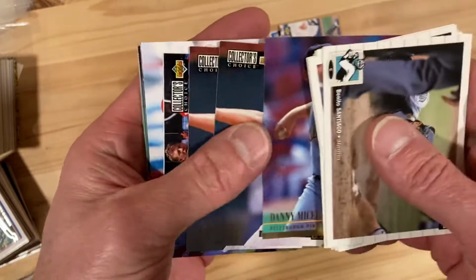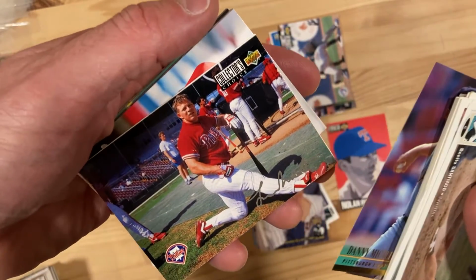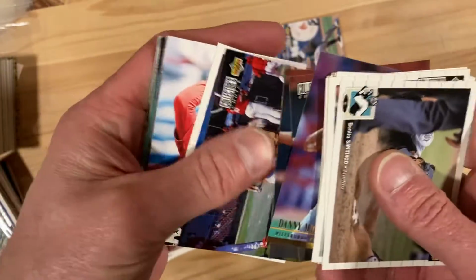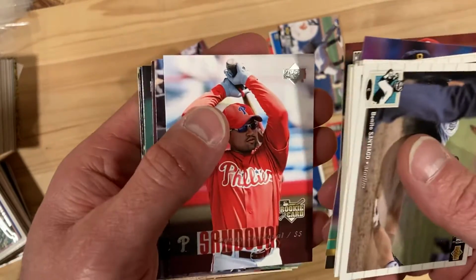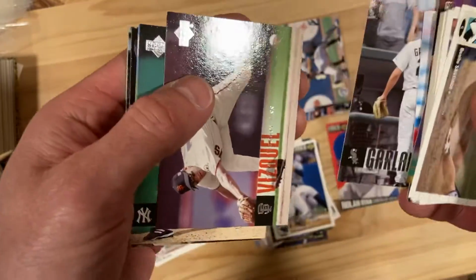All right. Lenny Dykstra. Yeah, and that's one of those silver signature ones. I suppose that one. Danny Sandoval, John Garland. I don't know any of these guys.